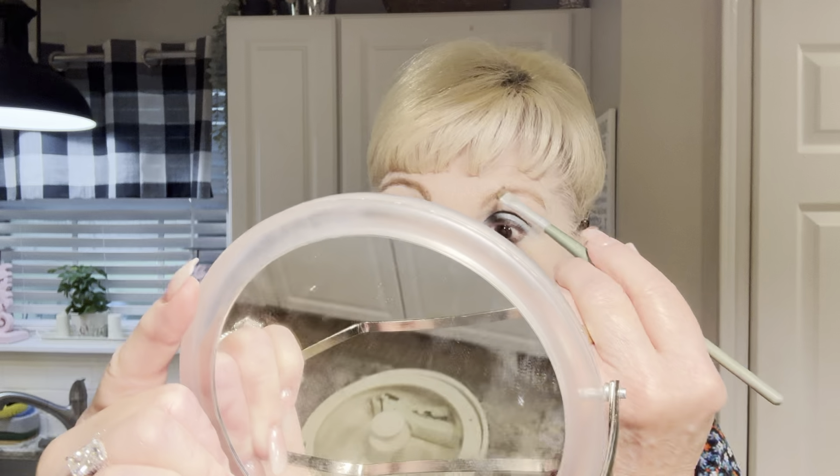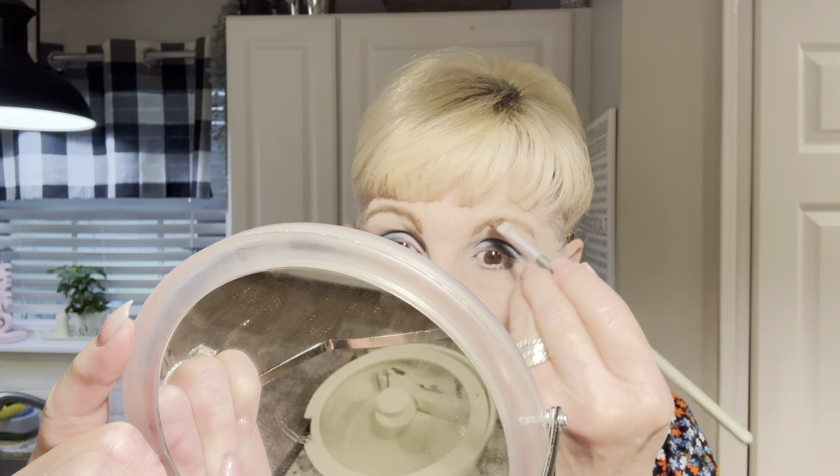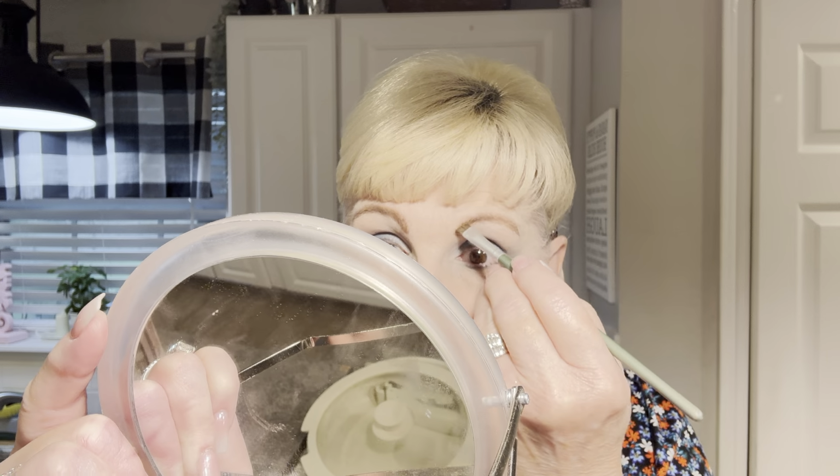All right. And then I did notice with my brows, I must have hit my brows, so we're just going to come back in and just reapply a little, not going back into the well, I'm just reapplying what is on the brush. That's beautiful. Okay. Yeah, that looks really good.